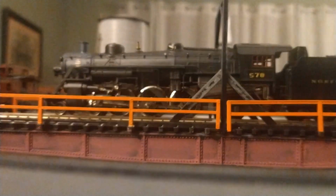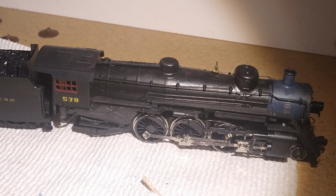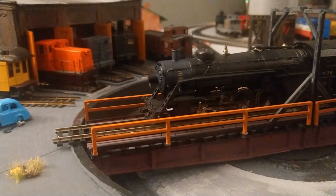This time we'll be taking a look at two Norfolk and Western locomotives which have received additional lettering, detail, and weathering. Originally this video was just going to feature Pacific locomotive number 578.